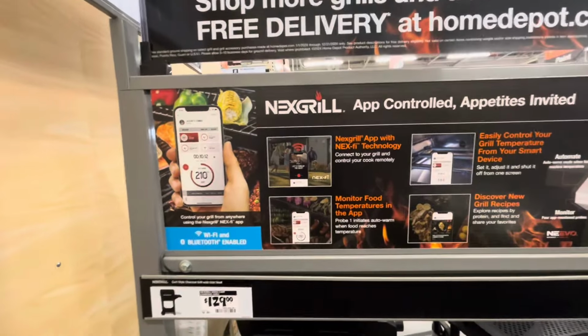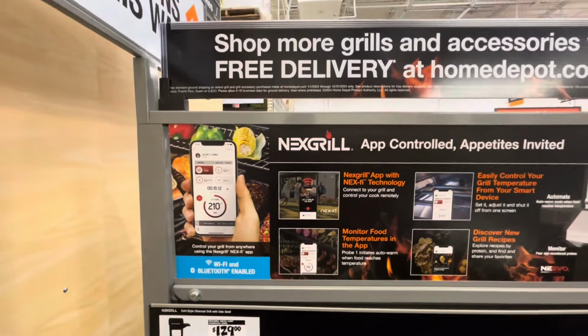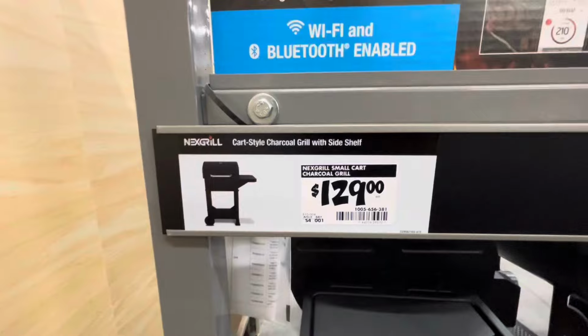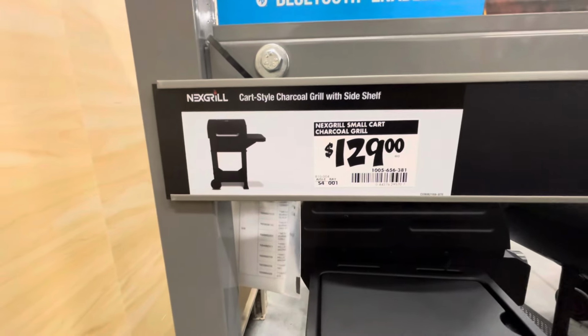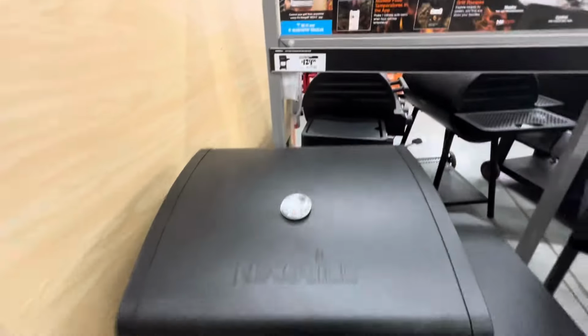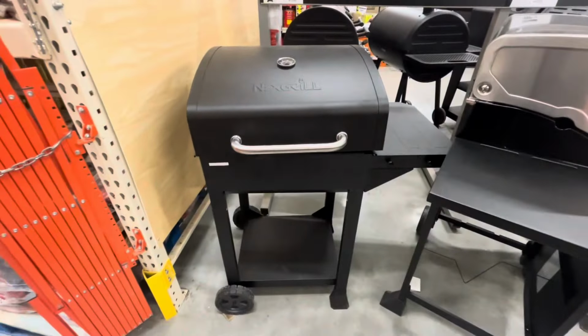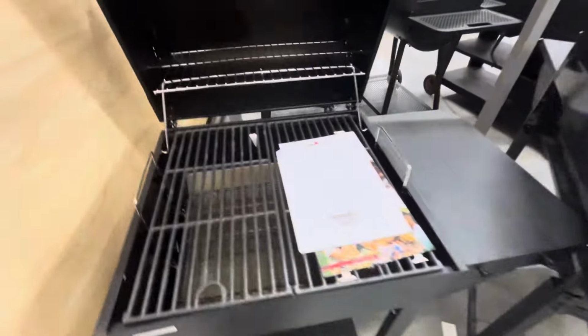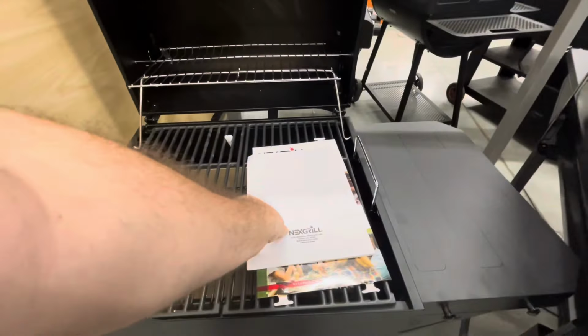All right, found another next grill. This is a different option set up with a bunch of these things they have. But what we found here, for $129, is this Smart Cart charcoal grill. So here's what this is. It looks like a propane grill, but it's not. It's charcoal. So this is a pretty nice setup here.